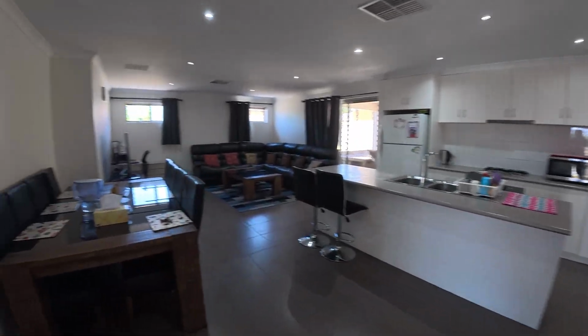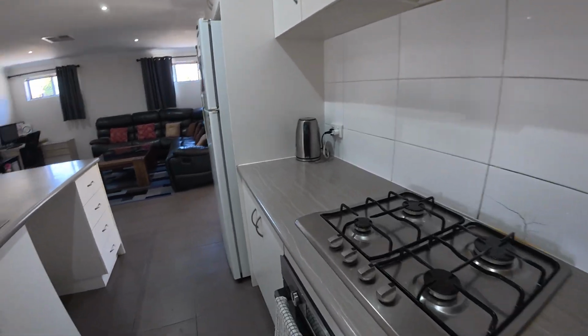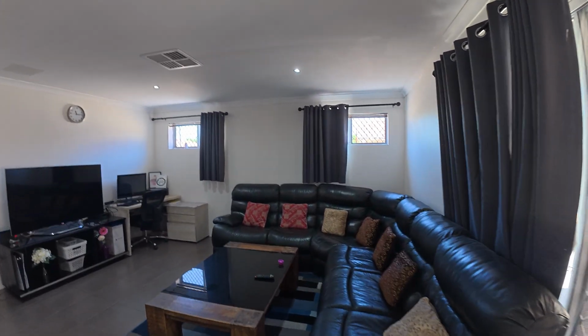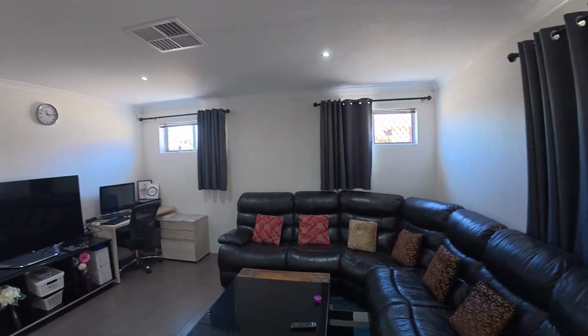And through to the kitchen and main living space. Gas stovetop, space to put a dishwasher. Again, this area is tiled, downlights and ducted evaporative air conditioning.